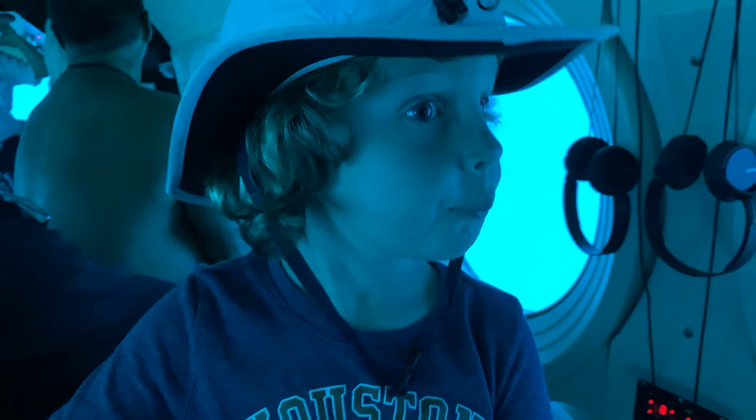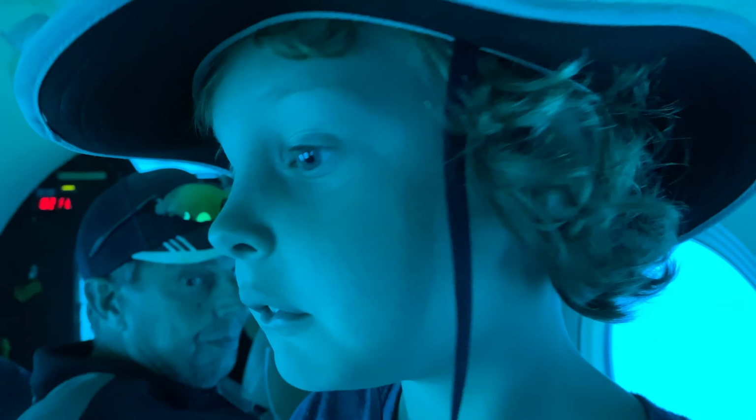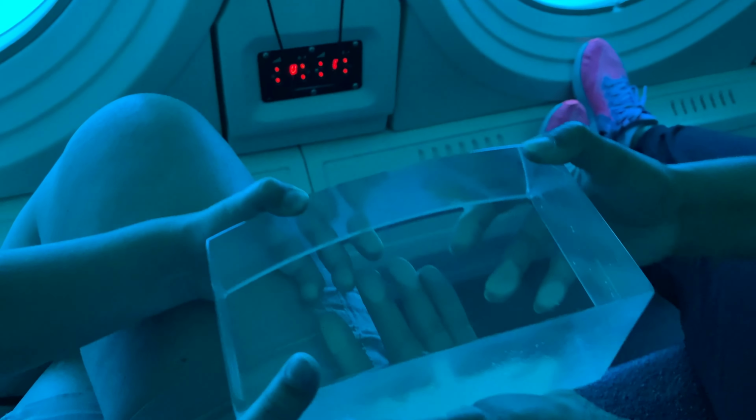We'll make sure that there's no other boat traffic up there. And once we get the clear to surface, we'll start heading up to the surface. They sent a bubble up so they know we're coming. Did you hear that, Max? Cool. And that's what's going to pull us up to the surface.